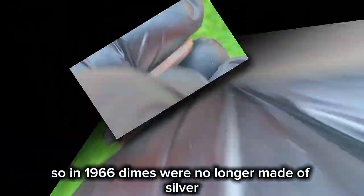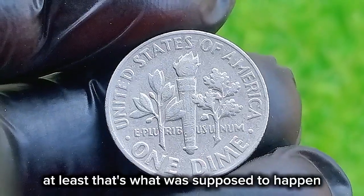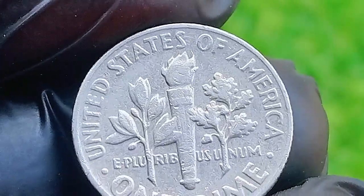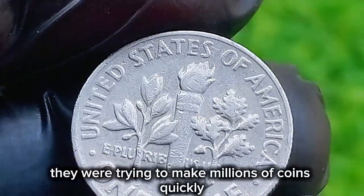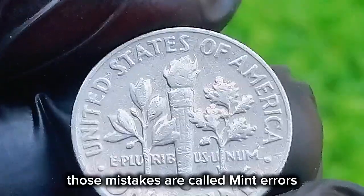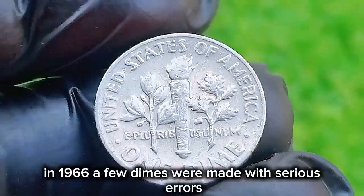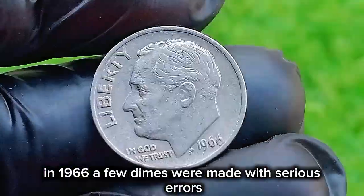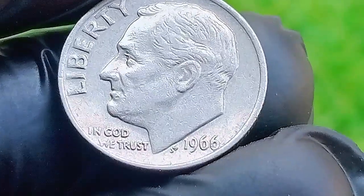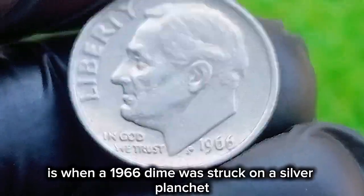So in 1966, dimes were no longer made of silver. At least, that's what was supposed to happen. But during that time, the mint was very busy. They were trying to make millions of coins quickly. And sometimes, mistakes happened. Those mistakes are called mint errors, and they can make a coin very valuable. In 1966, a few dimes were made with serious errors, and those are the ones collectors are paying big money for. One of the most valuable errors is when a 1966 dime was struck on a silver planchet.